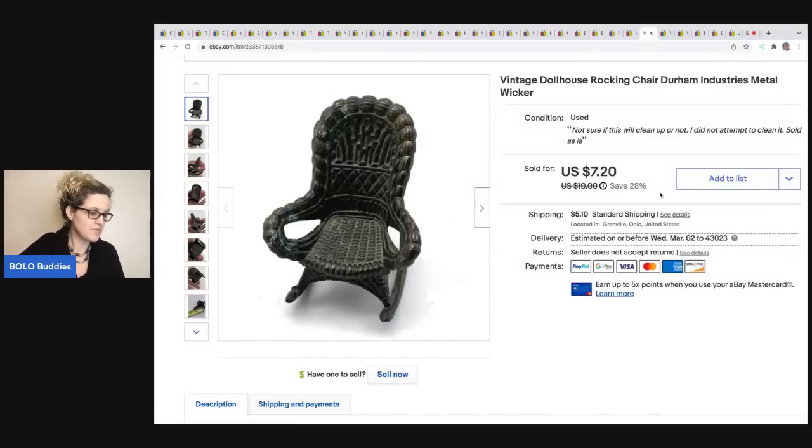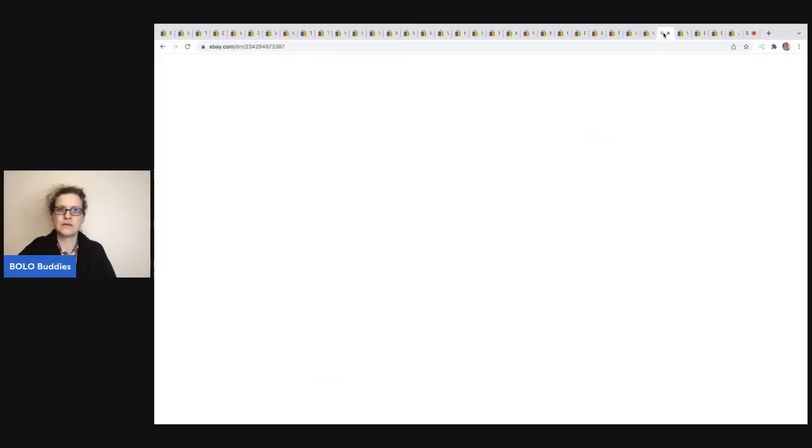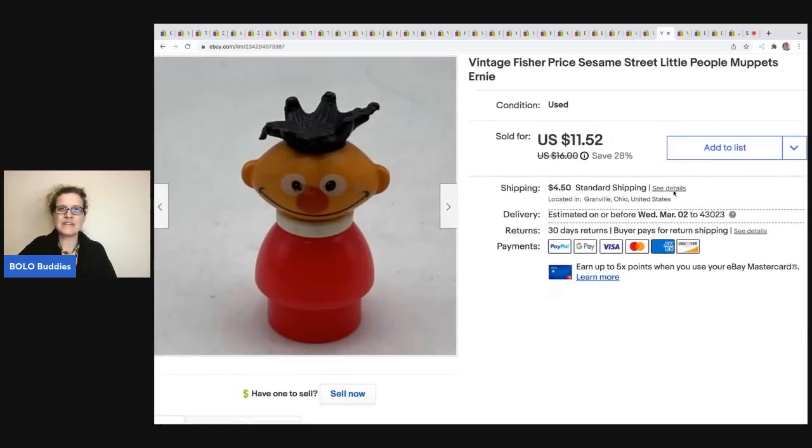I sold this for $7.20, and the buyer was all in for $13.30. The next item I sold is this vintage Fisher-Price Sesame Street Little People Ernie.